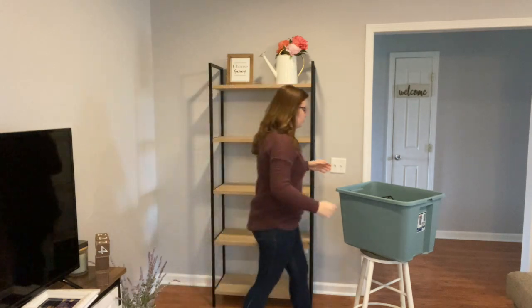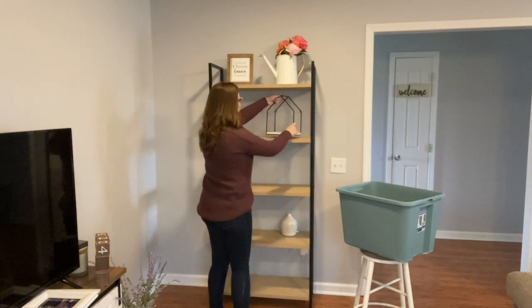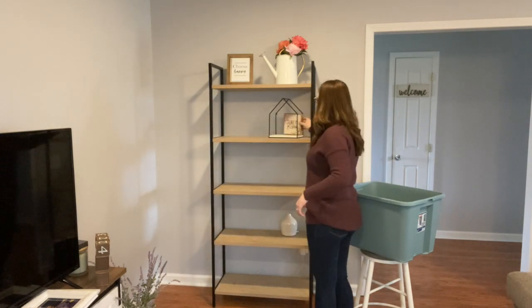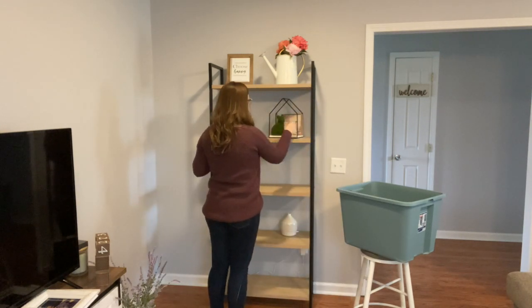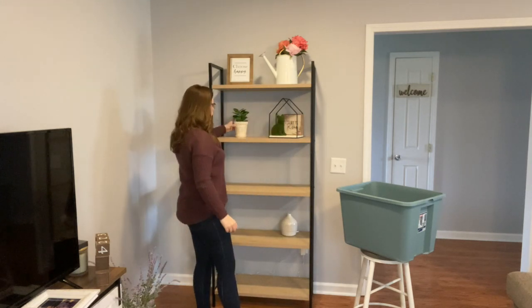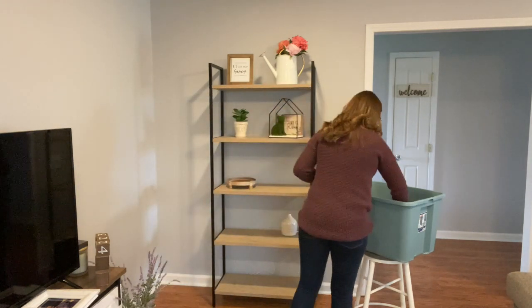Now I'm just going to decorate my bookshelf with a mix of the items that I have from my spring decor tote, along with the other items that I usually just use year round. So while we're decluttering our living room, this is the perfect time to switch out your older winter decor that maybe you didn't have time to take down.